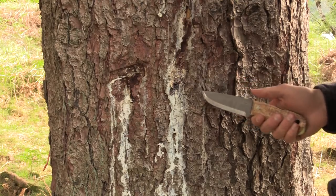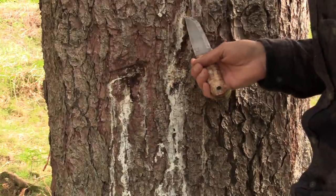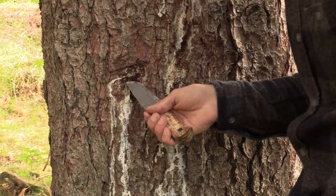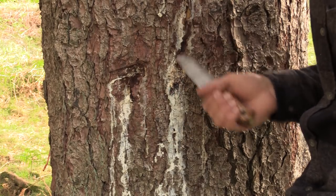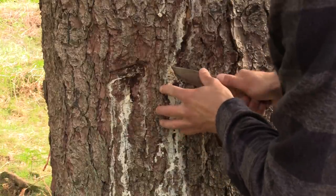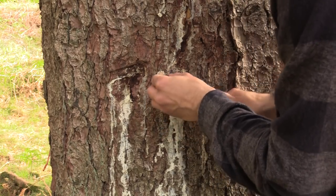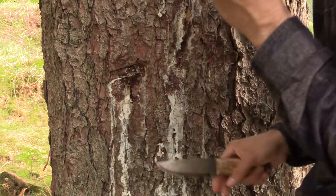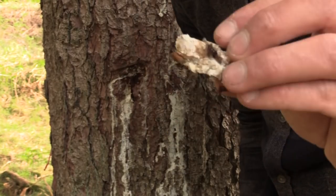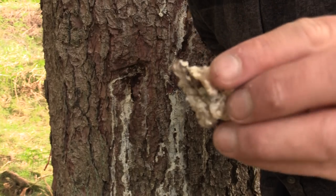It's just pine pitch. It's where the pine's trying to heal itself, so you can see there's kind of wounds in the tree here where there would have been branches and they've broken off, or generally just holes that have been damaged on the tree, and it heals itself and it pumps all the resin towards that area. It doesn't damage the tree doing this, but you've got to do it sustainably. If you get it off with your knife, it's really sticky stuff. When you melt that stuff down, it goes black, and you can use it as glue, like pine pitch glue.